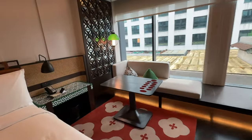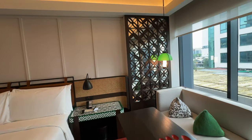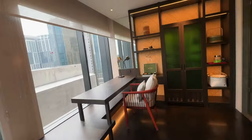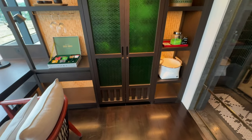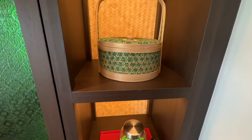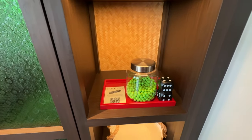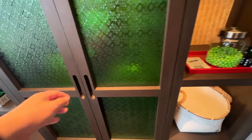Further in is the resting area, and it's connected to the business table on the far right. The window is so wide that it occupies the whole end of the room. There is a beautiful cupboard beside the business area. There are display items on the cupboard like what we see here, and as I open this beautiful green glass cupboard door, the minibar is inside.